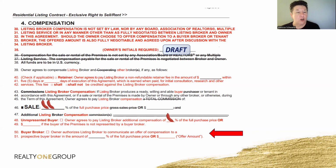What percentage is your compensation? Or if you're going to do a flat amount, how many dollars do you want there, right? So whatever your full amount of the purchase price or that dollar amount is for you, the listing agent / listing broker, that's what goes on line 46. Line 47 is rare, but it could be used, okay?